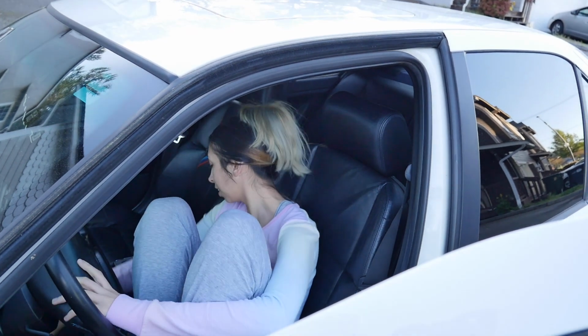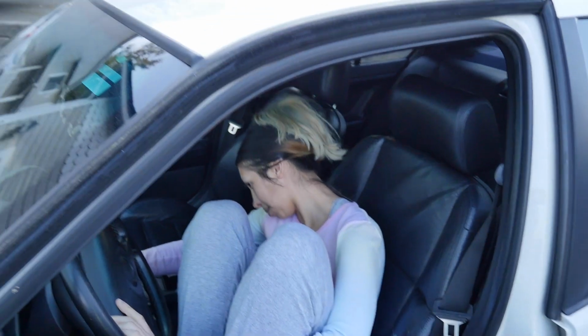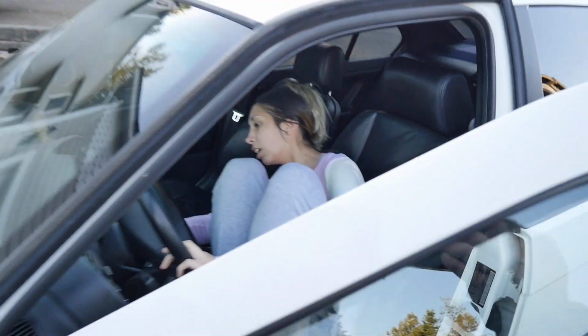Let me turn on the car. No. Let me put it in the on position. Okay, I'm gonna go get... Hold on, let's see if it works. It doesn't work. It would work without the ignition on. It works. F*** you, BMW. What bullshit is that? Why do you need the... Never mind.